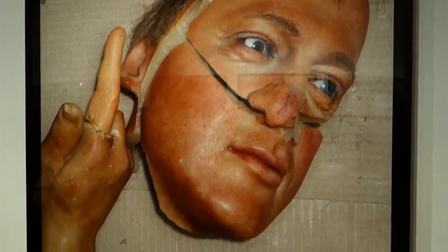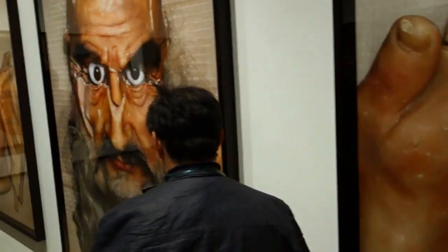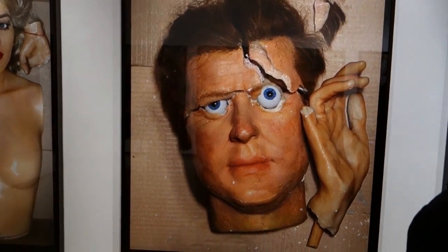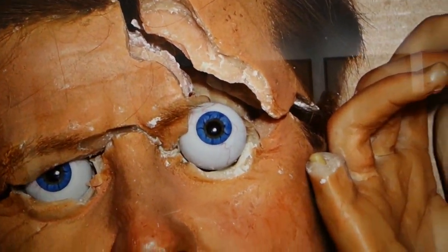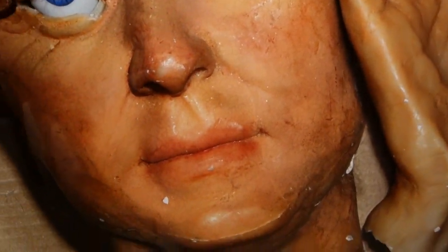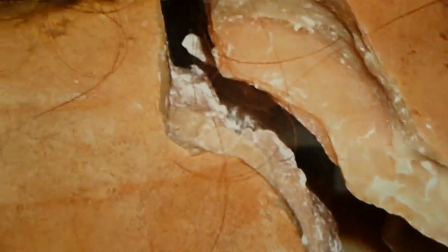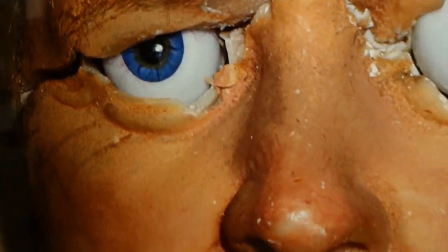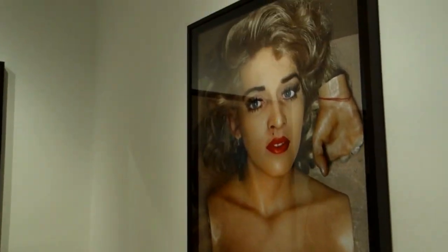This is Bill Clinton. I guess I should have recognized the nose. 2009-2012. 71 by 54. This is John F. Kennedy, 2009-2012, 71 by 60 and 5/8 inches. And well, I popped by here a couple days ago and looked through the windows and have been thinking a little bit about some of these pieces. And I think it's an interesting development in his work.